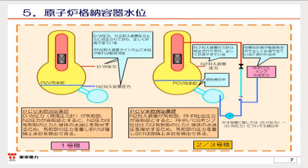We can evaluate whether the cooling, including the fuel that has leaked outside of the reactor pressure vessels, is achieved by confirming the water levels, as we can assume that there is damaged fuel in the primary containment vessels which has leaked from the reactor pressure vessels.